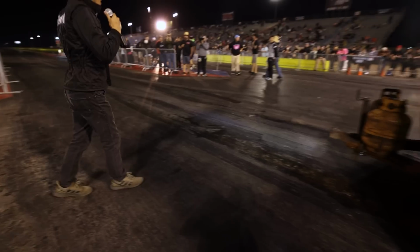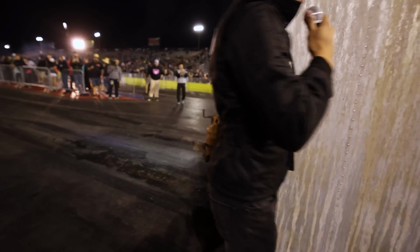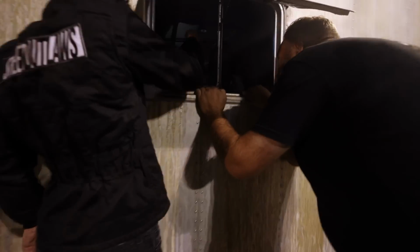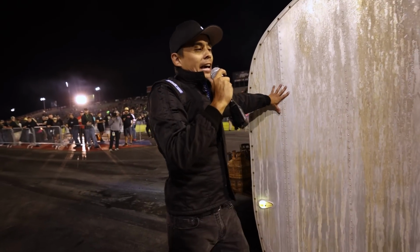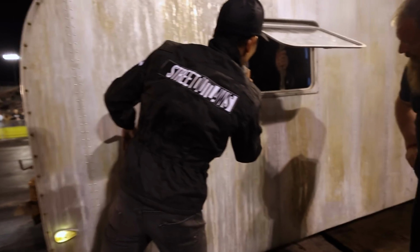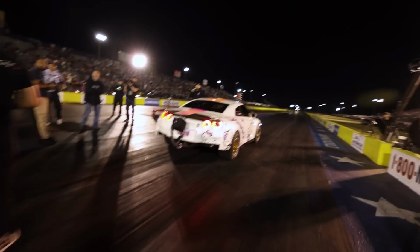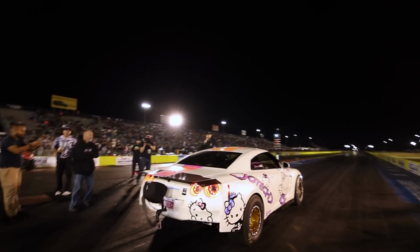Okay, it sounds like... Farm truck. What's going on over here? I forgot to put fuel in it. The good thing about a house like this, it just becomes a house. You gonna let this GTR run? Let's let him go. Okay, let him rip. Let him rip. Okay. Send it. Yeah, we're broke.